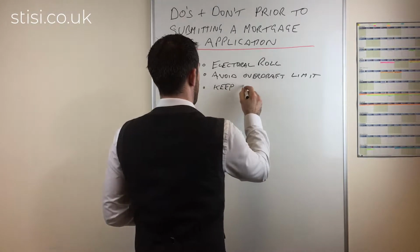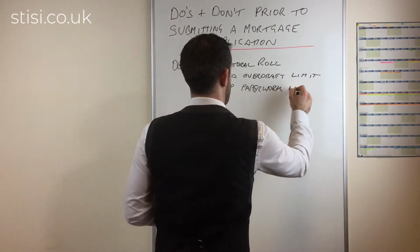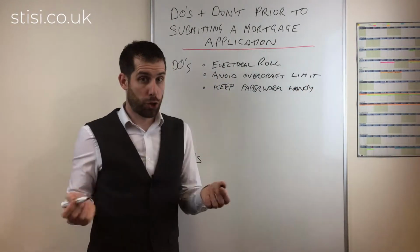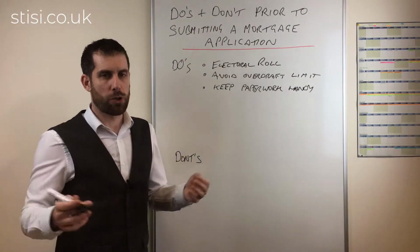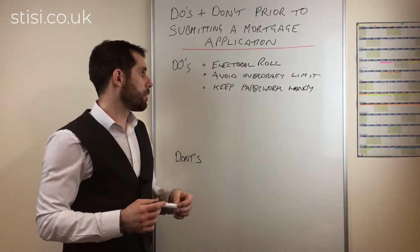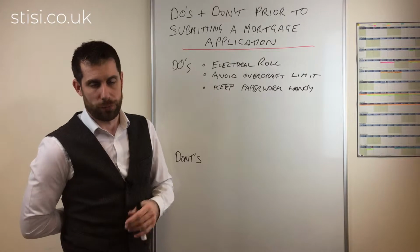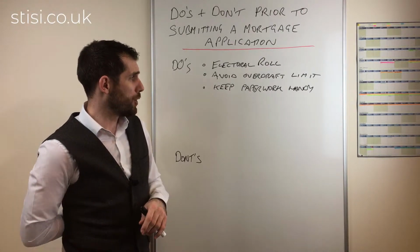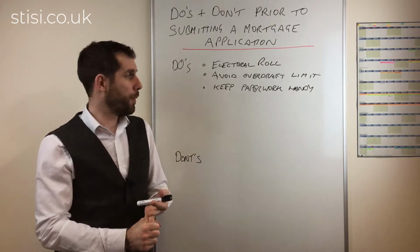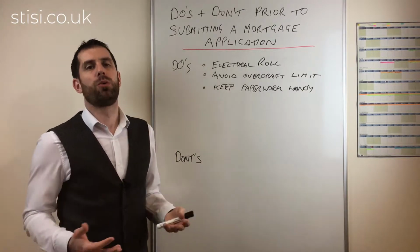Next one is keeping paperwork. Do keep your paperwork handy. We've sent out our shopping list of documents that we need. We need 3 months pay slips, we need a P60, we need some bank statements, and we sometimes hear, I don't keep that sort of stuff, I just bin it or shred it. So if you have pay slips, whether they're electronic or still paper, your bank statements, electronic or paper, keep them handy. Keep them in a folder somewhere.